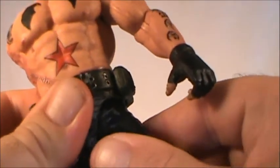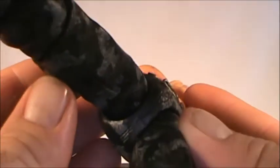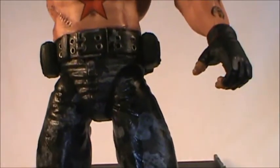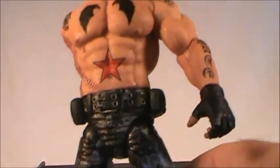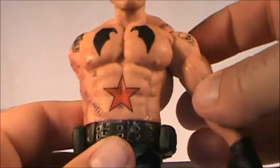It's in there really stiff, really tight, and I'm pretty sure that we're looking at a clear peg in this. Yep, there's the clear peg. So that's code for Rob is not going to move this leg. He's going to sit on my shelf anyway, and I'll probably raise his arm up so it looks like he's going to fight somebody, and that's going to be about it.